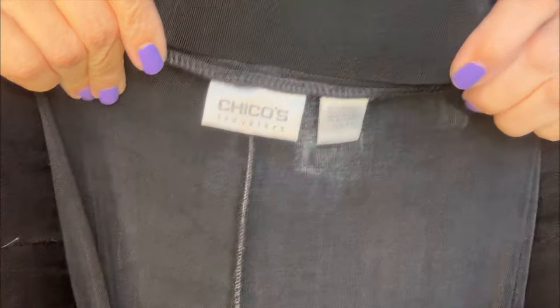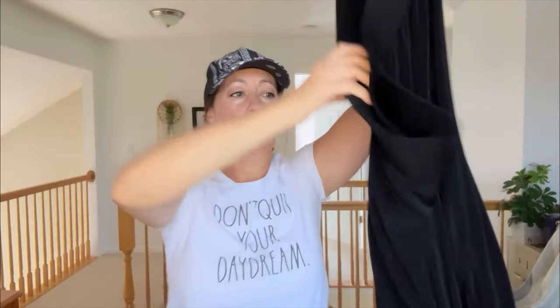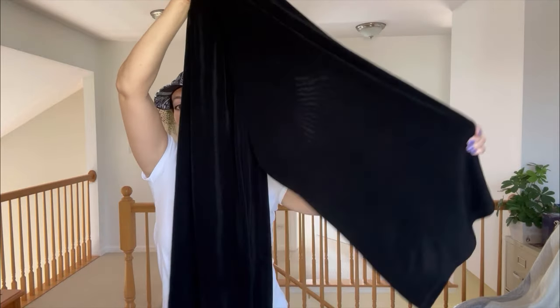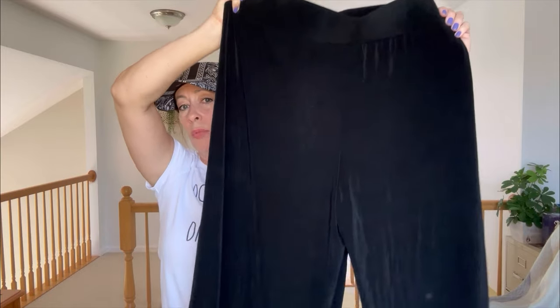Okay, then I picked up a Chico's Travelers Slinky Acetate size 3 wide leg crop pant. These always sell for at least 25 or more. And size 3 is an extra large for Chico's.